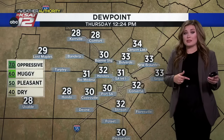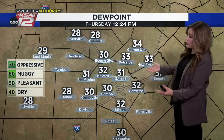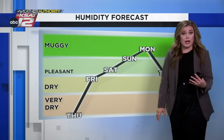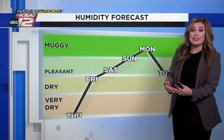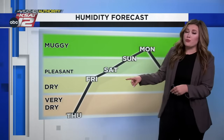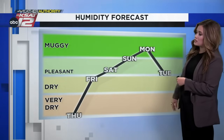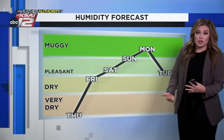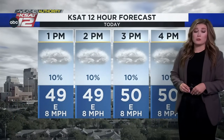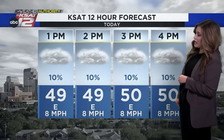So we had that cold front that moved in yesterday. Behind it, those gusty north winds helped usher in that cooler and drier air. Dew points in the 30s. So yes, it feels a little bit more comfortable to step out to, but of course it is chilly out there as well with temperatures in the 40s. That low humidity will continue for the most part into Friday and Saturday, but by the back half of the weekend and into early next week, we are expecting those south winds to start pumping in a little bit more of that Gulf moisture. And that's also when I think we'll need to monitor for some rounds of patchy morning fog there as well. But first, here's a look at your KSAT 12-hour forecast throughout the remainder of the day.